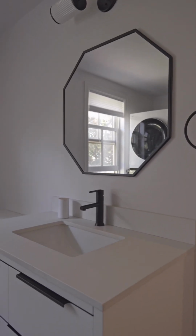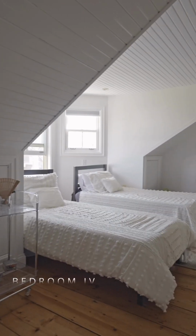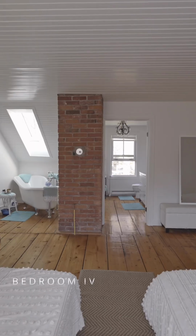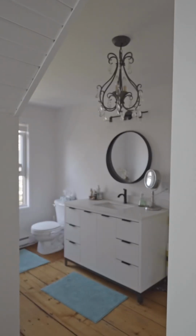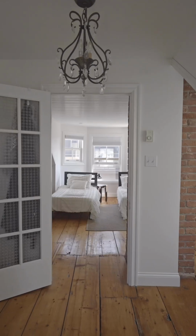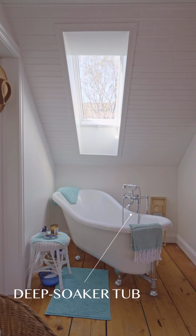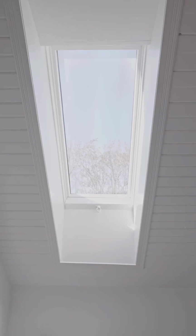The 3rd level of unit 57, again, is open style, like the other side on 55. It's currently set up with 2 bedrooms, but it would make a perfect work from home type situation. Something worth not overlooking on that 3rd level of unit 57 is that deep soaker tub, and they've got the skylight above that, which will be nice for stargazing at night and obviously throughout the day to get that extra light coming in.